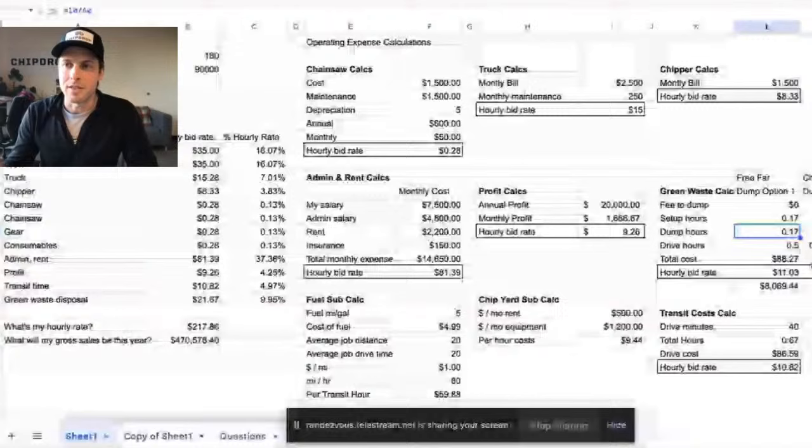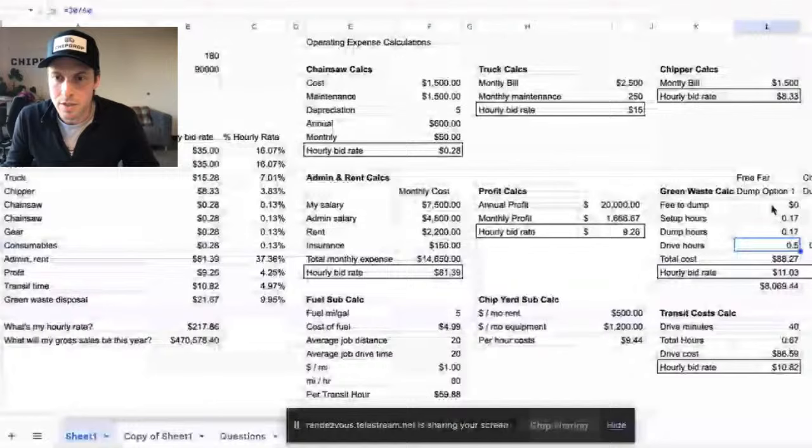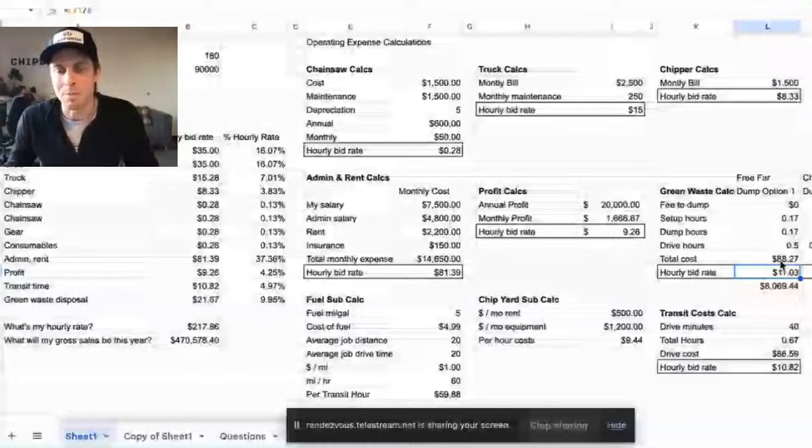So, anyway, for this dump location, which is free but far away, total cost was $88. Again, to calculate this hourly bid rate contribution amount, we just divided that total by, in this situation, we didn't divide by monthly job hours because this is not actually a monthly cost. This is our daily cost because we're emptying our truck once a day. So this one's a little bit different. So careful here. We divided this by 8 because we said we work on average 8 hours a day. Again, we're trying to get down to this hourly bid rate. If 8 is not the correct number, if your crew works on average 9 hours a day, just put that number in there.